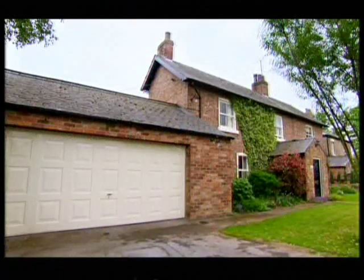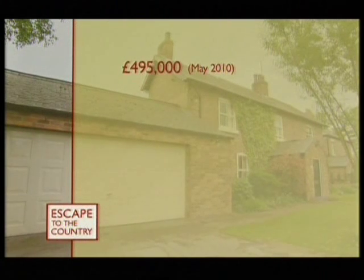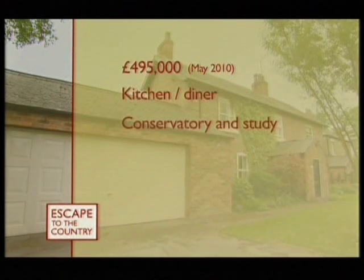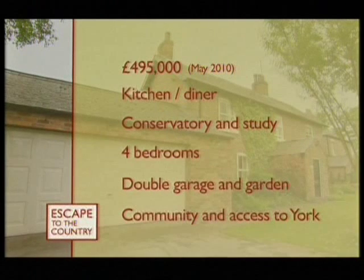Under budget at £495,000 and beneath the current 4% stamp duty threshold, this property is ideally located for Lexi's daily school run and addresses many of the points on their wish list. It offers them a decent-sized kitchen flowing through to a separate dining room, a conservatory with adjoining study space for Lisa, 4 bedrooms, and outside a double garage and a garden with a vegetable plot. All wrapped up in a very desirable village with an active community on Jane's doorstep and a 20-mile commute to York for Lisa. But for this, are they prepared to compromise on the size of the house?